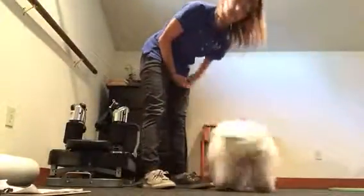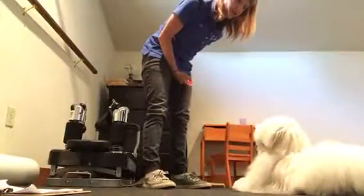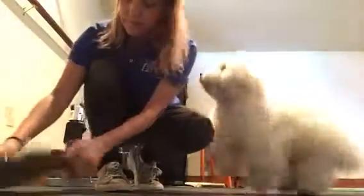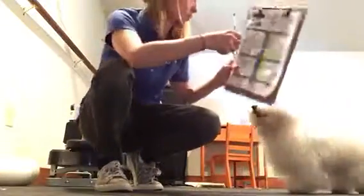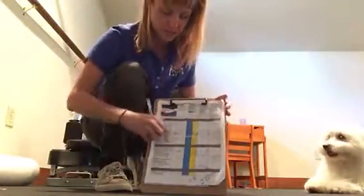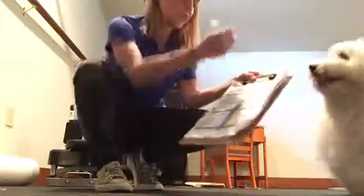All right, so what I was just saying is that he's getting really good with the check-in. Here, Mo, touch. Yes, good. And with the touch, he's getting really good at that. But as far as the check-in, remember, going through this list, there are different stages, of course, to the behavior.